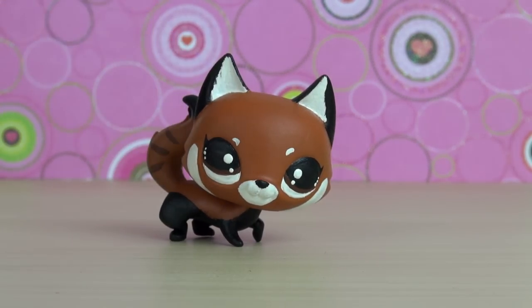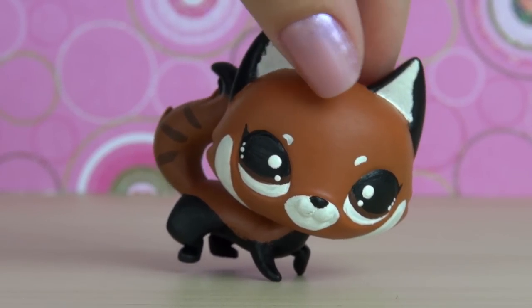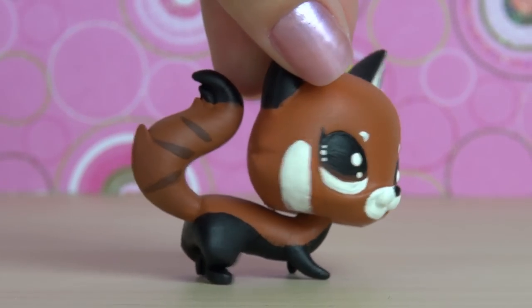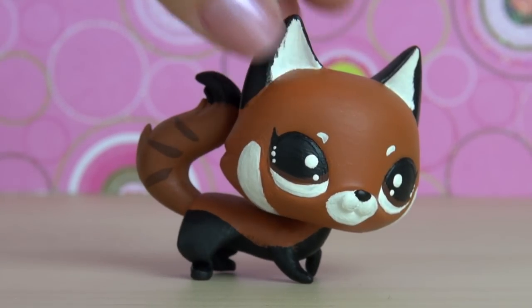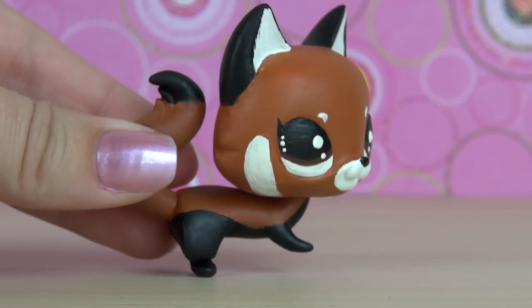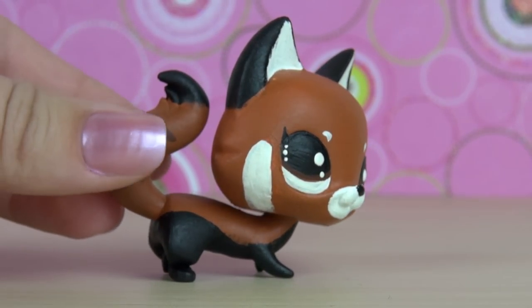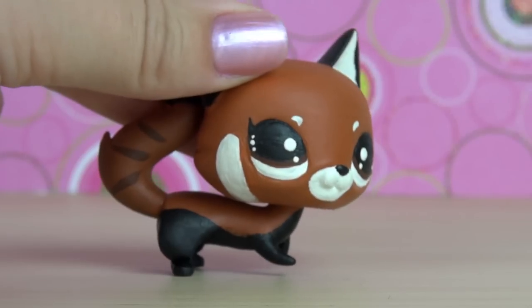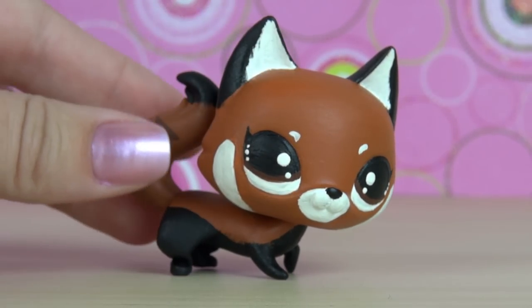So the next package only included one pet, but it's a very special one, and it is this one! As you might see, this is a custom, and it's very customized because, as you might be able to tell, the body of this one is taken from a different G3 pet and the head from another G3 pet and put together.